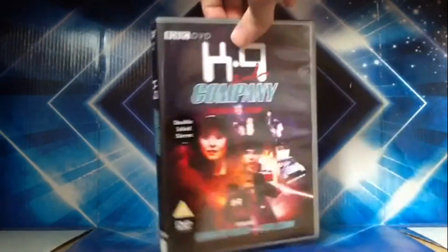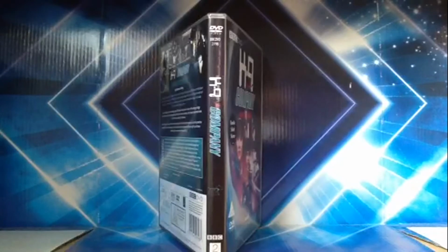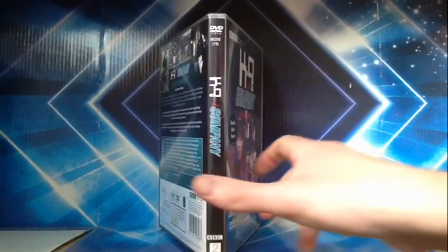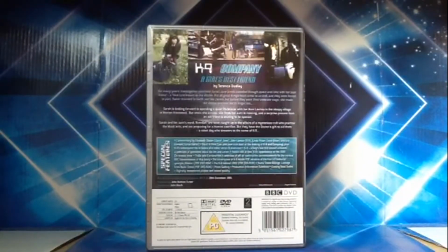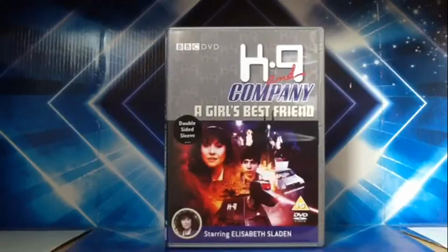On the side, again, doesn't match any of the classic DVDs now. It just has the K-9 and Company logo once again, but we've also got like a little computer thing of K-9 there, and the back, you've got the same images from before, but it's just laid out in a different way. It's just all laid down differently, really, but it's nice that you've got a choice, but I prefer the other way because, like I said, it's uniform.